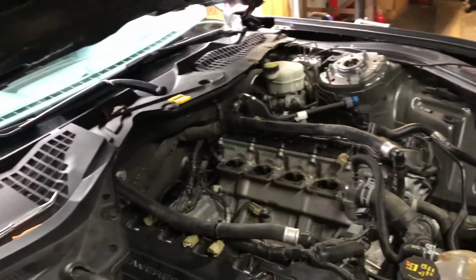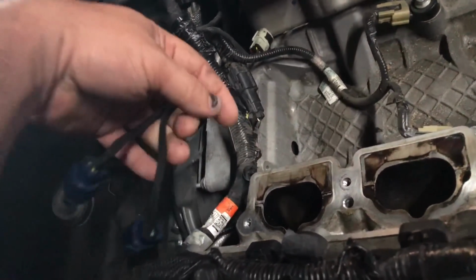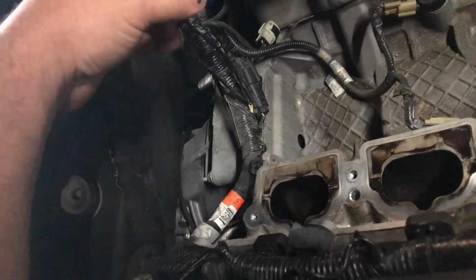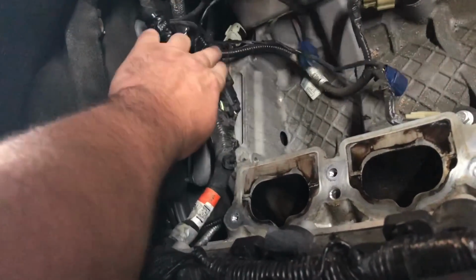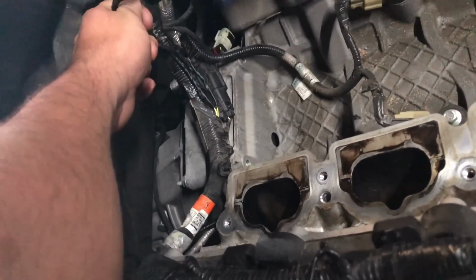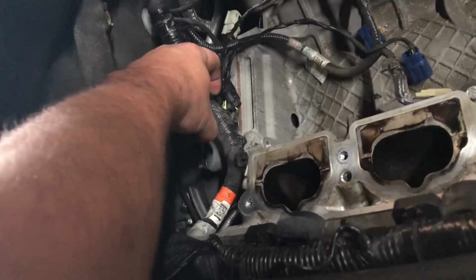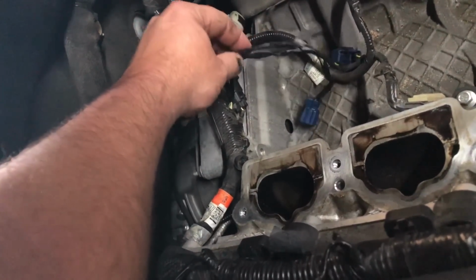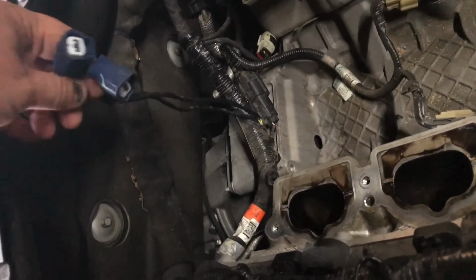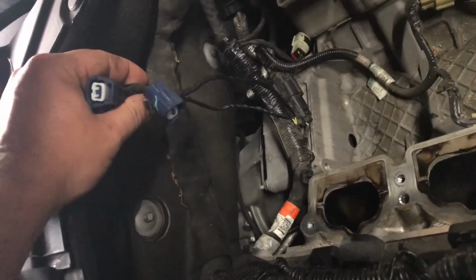Alright guys, there's one thing I wanted to point out if you're putting a GT350 intake manifold on your car. These two connectors right here go to the IMRC solenoids. They are tucked into this harness, and they come out taped together. What you have to do is cut the conduit right here and pull the wire through, then separate the wires and retape them, because they're going to come up higher to click into the new IMRC solenoids on the GT350 intake manifold.